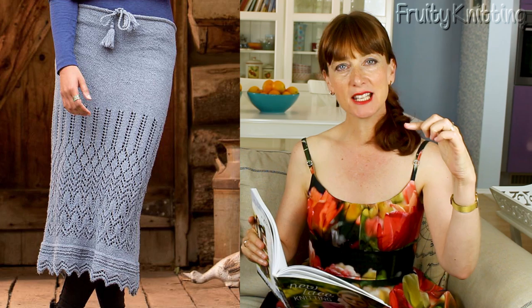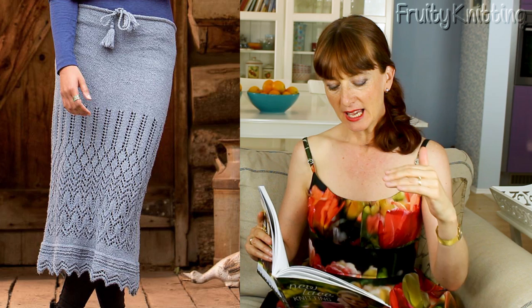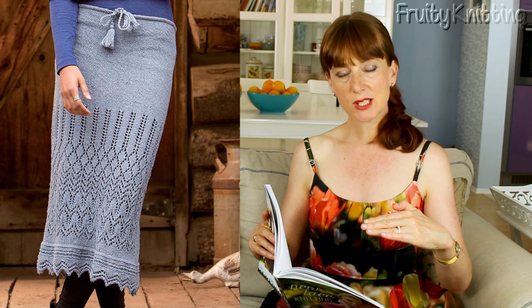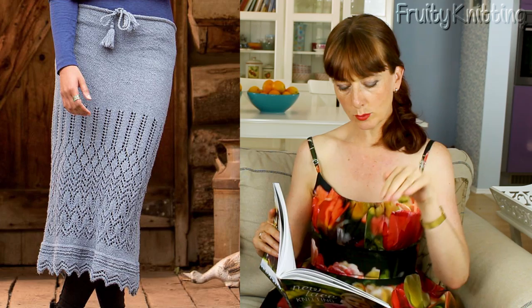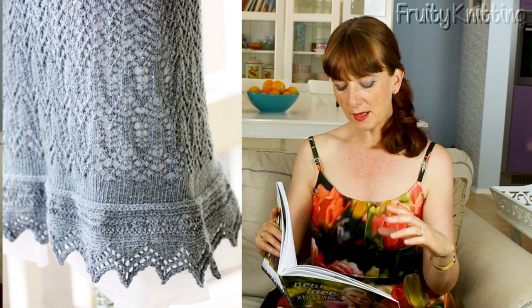You start at the waist and it's stocking stitched to ease into the pattern. You increase around the hips and then you've got an eyelet pattern, which again looks a bit like a trellis design. Underneath the eyelet pattern, you've got a section of diamonds. Underneath the diamonds, you've got the chevron, which is just the wave, and it also looks a bit trellisy. And then under that, you've got the full-blown leaf and trellis pattern in all of its glory.